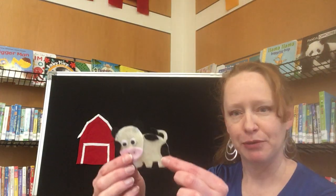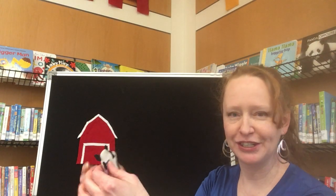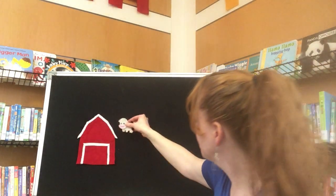Now we have this little animal right here. Can you tell what that is? That's right, it's a cow. Can you make a cow sound? Moo. Good job. Okay, we're gonna put that right up here.